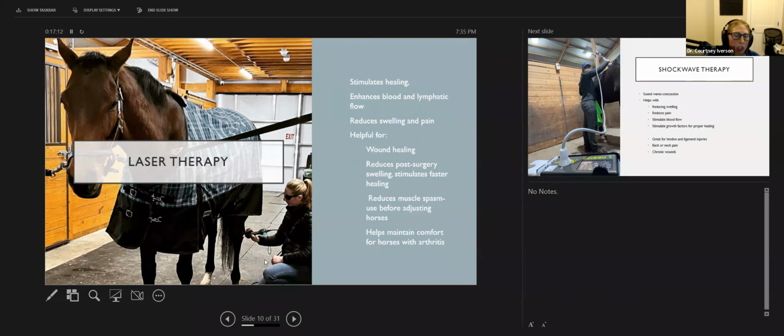And I also think it helps maintain comfort for horses with chronic arthritis or significant arthritis, or even mild arthritis. I have a couple of chronic or significant neck arthritis horses that I maintain with the laser therapy as well as other things, but I do think they do well with the laser.